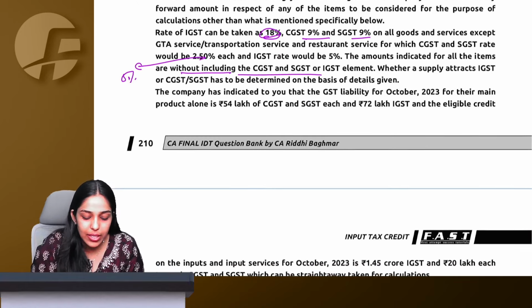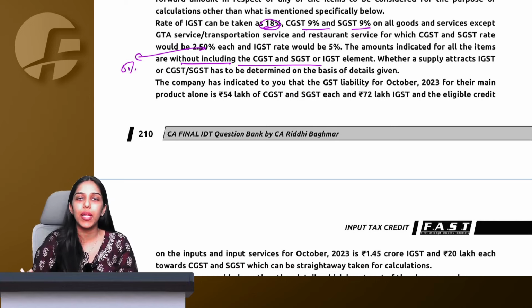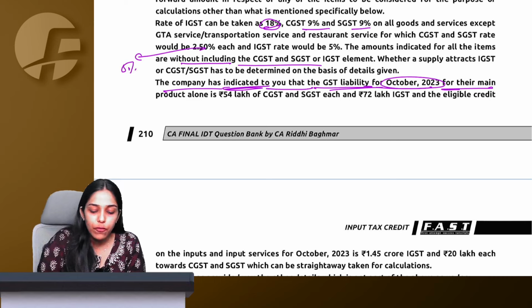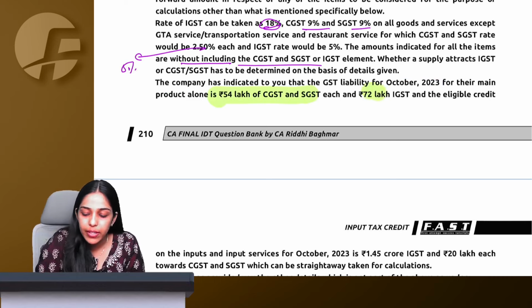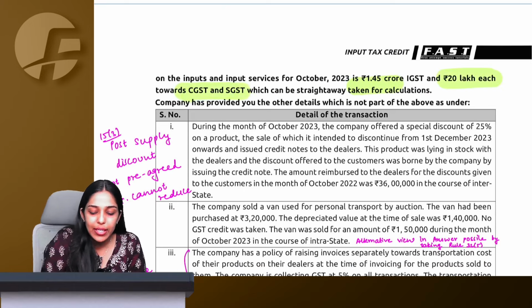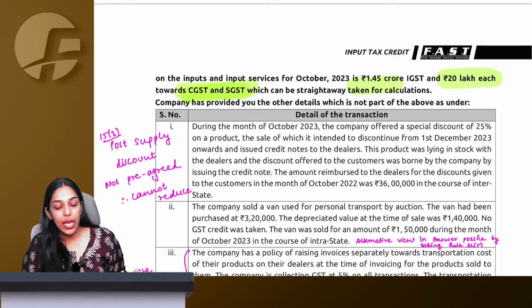Whether a supply attracts IGST or CGST is to be determined by you only. So we have to determine the place of supply. Then we will understand whether it is C, S or I. The company has indicated to you that the GST liability for October 2023 for their main product alone is 54 lakh of CGST and SGST and 72 lakh of IGST. And the eligible credit on the inputs and input services for October 23 is 1.45 crore IGST, 20 lakh each CGST and SGST, which can be straight away taken for the calculation.